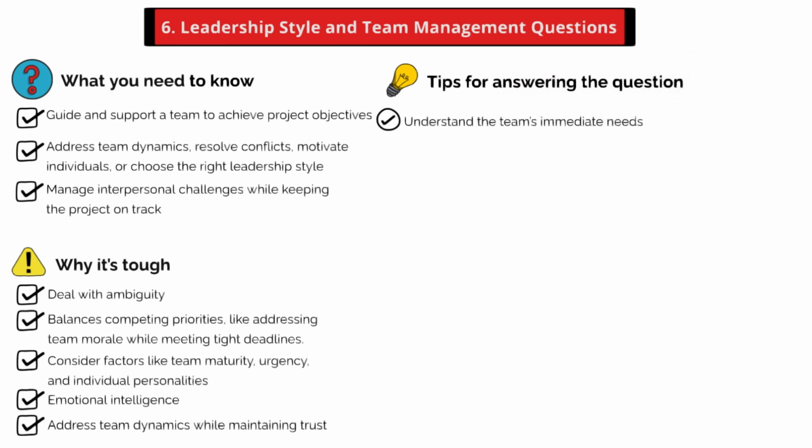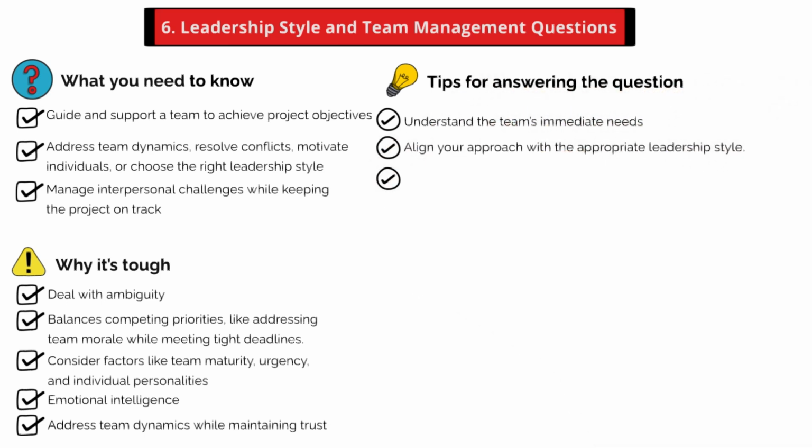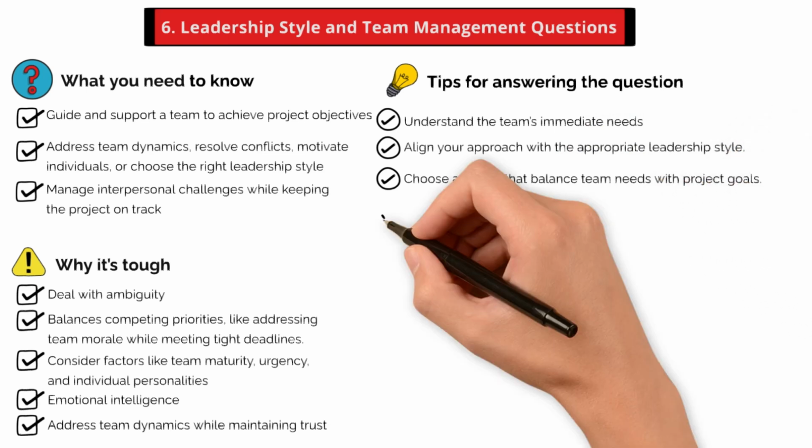Ask yourself, does the team require clear direction, collaboration, or individual support? Once you've identified the problem, align your approach with the appropriate leadership style. Choose answers that balance team needs with project goals.